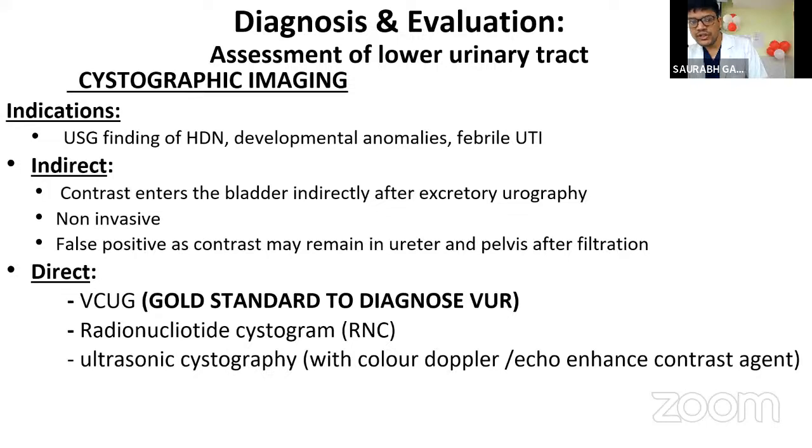Now, diagnosis and evaluation. First, we do the assessment of the lower urinary tract. Imaging will be there. USG findings of hydronephrosis, developmental anomalies, and febrile UTI are the indications. Imaging can be indirect or direct. In indirect, contrast enters the bladder indirectly after excretory urography. It is non-invasive, but false positives occur as contrast may remain in the ureter and pelvis after filtration.